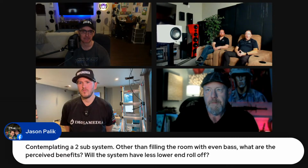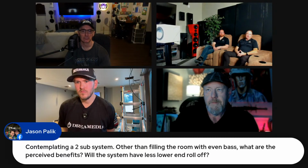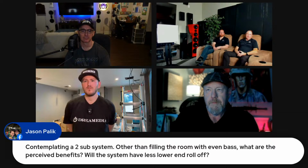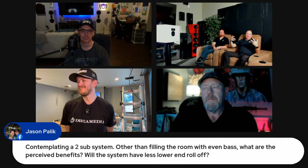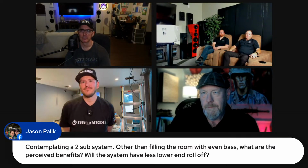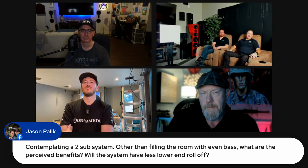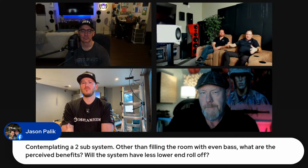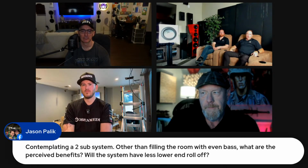Do you agree? Yeah, I do agree. And the fact is that you do get just a little bit more system sensitivity at the very lowest frequencies as you keep adding cone area. It's just sort of the nature of physics, and it's a little easier to reproduce. So yeah, you may not get a lot more extension just by going from 1 to 2 subs of the same size. But certainly you'll get more dynamic range.